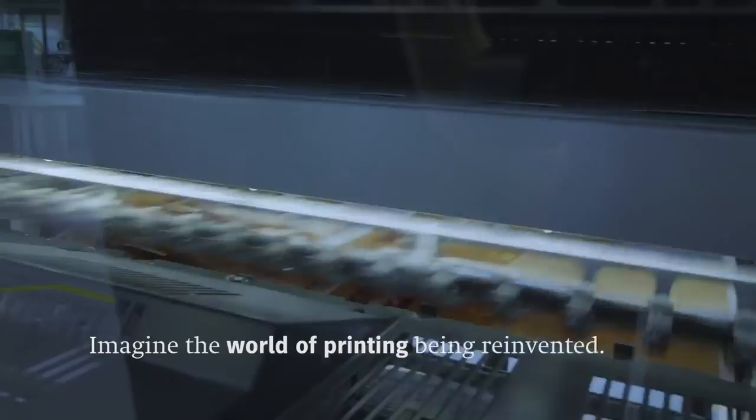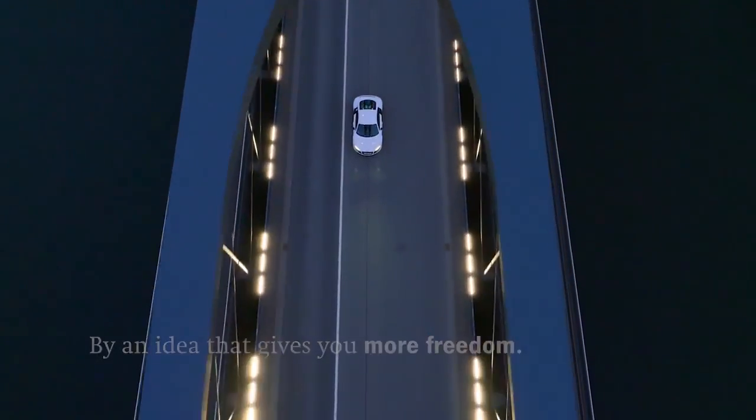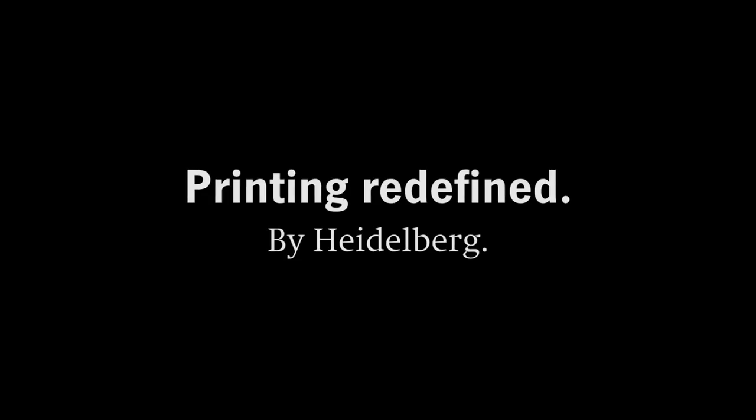Imagine the world of printing being reinvented by an idea that gives you more freedom. Push to Stop. Printing redefined by Heidelberg.